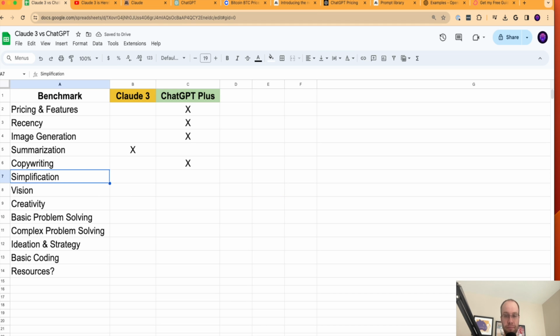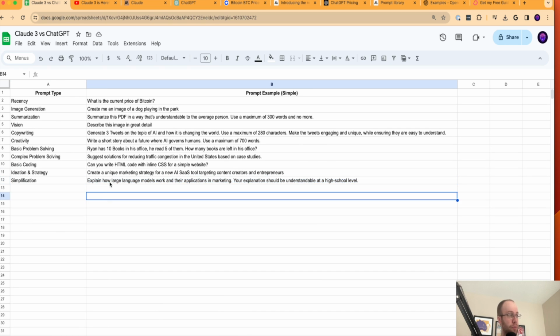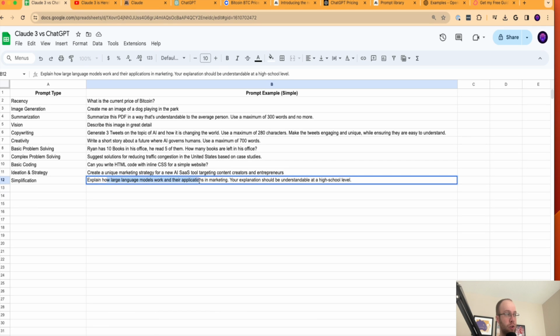Simplification. So the next benchmark I'm going to test is simplification. Now, what do I mean by simplification? So one area that I use large language models for all the time is breaking down complex topics into simple terms. So the prompt example I'm going to use here is: explain how large language models work and their applications in marketing. Your explanation should be understandable at a high school level.